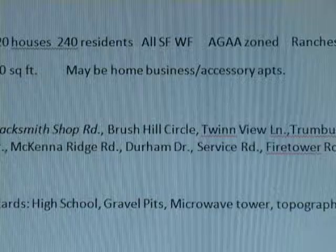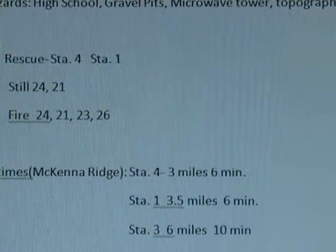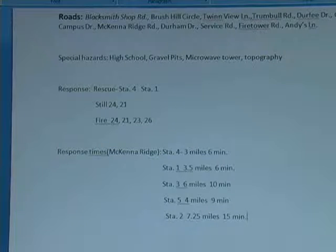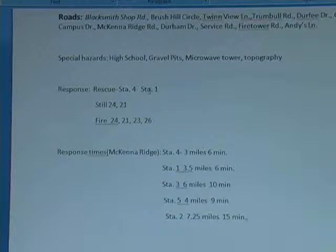Okay. Now we'll just shoot back over here. We mentioned the hazards: just the high school, the gravel pits, the sewer treatment plant, some issues with topography. The response is in the West Falmouth district, with the exception of Locust Field, the high school and down Locust Field, which is quicker access by headquarters district. The other unique feature is that this being in more of the central area of Falmouth, there's a lot of overlap of response coverage that the stations can get to within like 3 or 4 miles. It's overlapped by West Falmouth, by headquarters, and pretty much by East Falmouth as well.